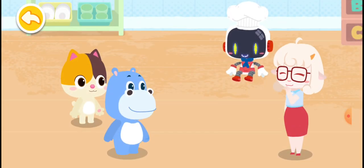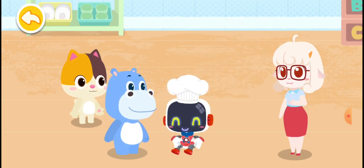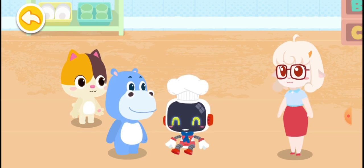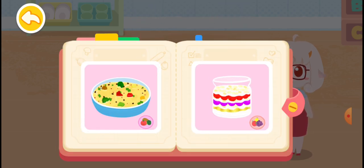Guardian, what should I eat? Leave this problem to me. According to your condition, fruit and vegetables are recommended. Lots of fruit and vegetables help you keep healthy. Let's make a fruit and oatmeal smoothie.